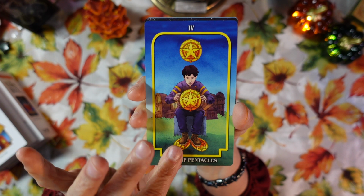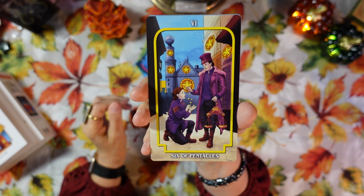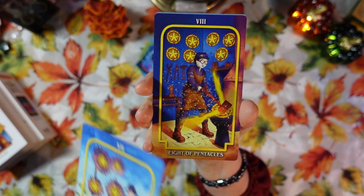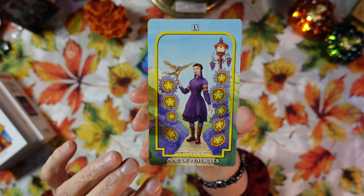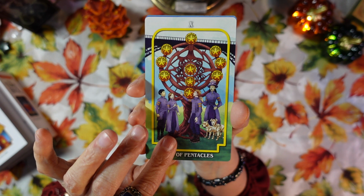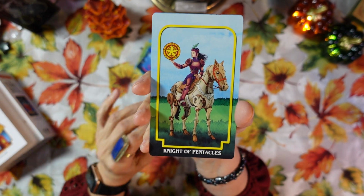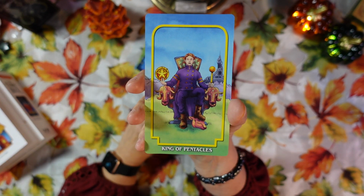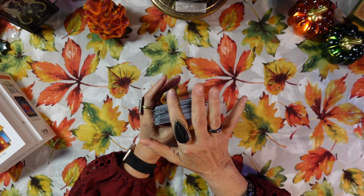of Pentacles, 5 of Pentacles, 6 of Pentacles, 7 of Pentacles, 8 of Pentacles, 9 of Pentacles, 10 of Pentacles, my favorite card, Page of Pentacles, Knight of Pentacles, Queen of Pentacles, and King of Pentacles. All right, so let's see how they shuffle.